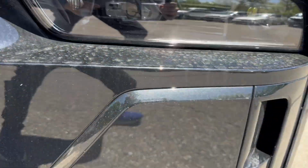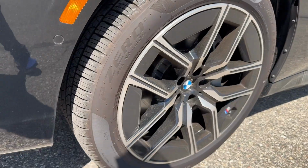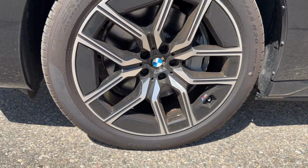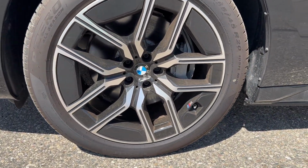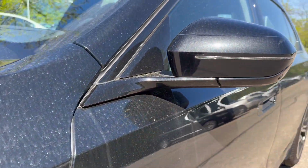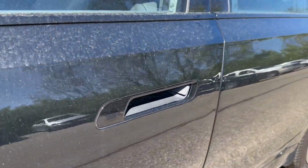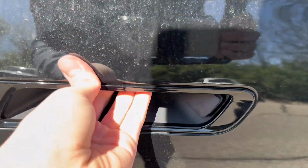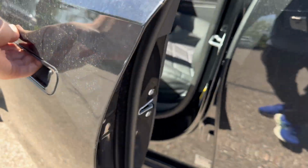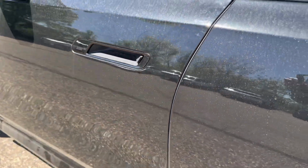Moving around to the side, you're going to see that we have these nice 20-inch alloy wheels, and because we have the M Sport package, we are going to have M branding on the wheels. I think this is a really cool touch, but I think it should be reserved for the real M cars. The mirrors are going to have heating, blind spot monitoring, auto dimming, and power folding. The door handles are a little bit unusual, and if you don't have the power doors, you're just going to push on the pad and open them right up. They will also come with soft close.